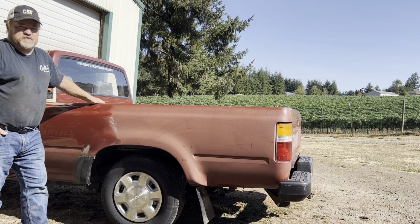Hey, I've got a 1989 Toyota two-wheel drive pickup here that I picked up yesterday. The truck was set in front of a guy's house alongside the highway with a for sale sign in it, and I stopped in to check it out. The guy was asking $3,500 for this truck, which is kind of a lot of money for a 1989. It's got 217,000 miles, I believe, on it, with a 22R engine in it and a 4-speed trans, not a 5-speed. Overall, the truck's in pretty nice shape, but boy, is it ugly.